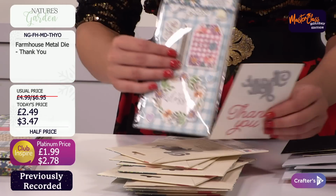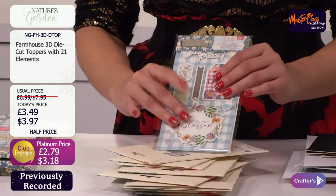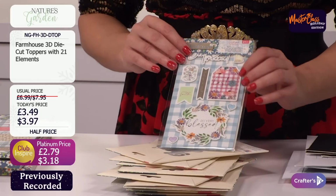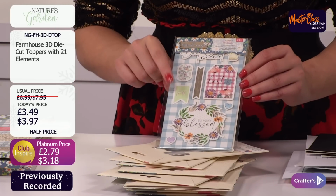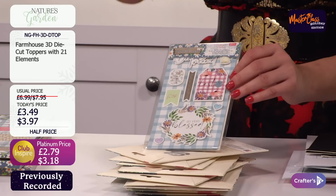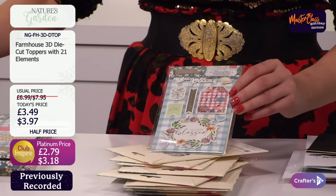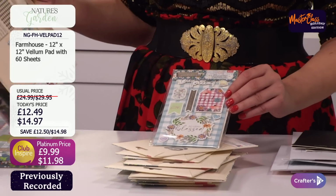I'm also going to bring into you some toppers. Now these have already been die cut for you. You've got your sticky on the back, so this is just an opportunity to peel off and stamp on, and you've got lots of different ones including the likes of Have Faith in there. £4.49. Bargain. We're bringing to you as well in here our Farmhouse Pads.